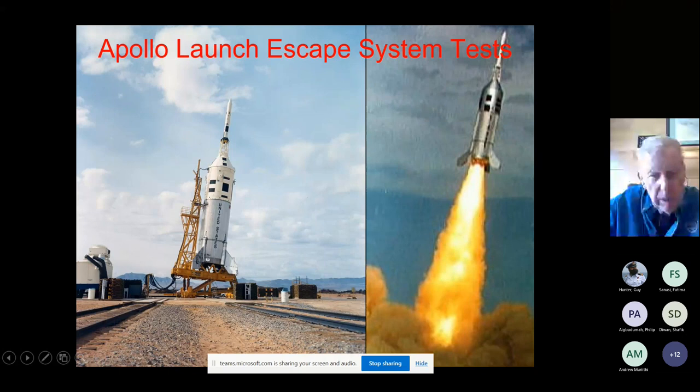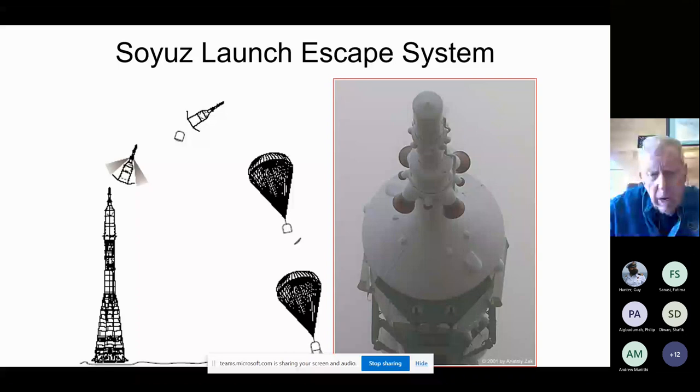Soyuz has been extensively studied and used, and has advanced in recent years to having both a tractor rocket that pulls it off and a pusher rocket that is able to push it away. The tractor rockets for all of these systems, be it Mercury, Apollo, Soyuz, that launch escape tower is only good for low altitudes. And it usually is separated after the first and second stage separation have occurred.